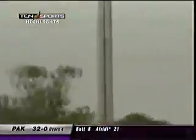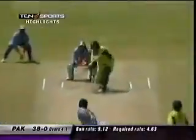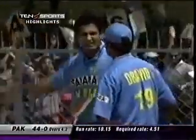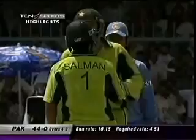Full toss, gets the treatment. 6. Third of the innings for Afridi. He goes again. Another one. What a welcome to the crease for Anil Kumble. 2 balls, 2 sixes. Afridi has moved on to 33 and 4 sixes in this innings.